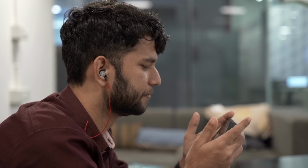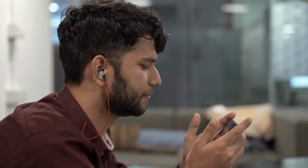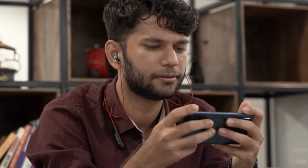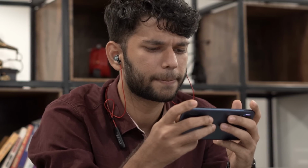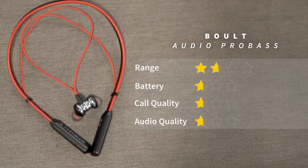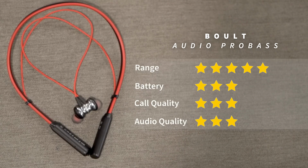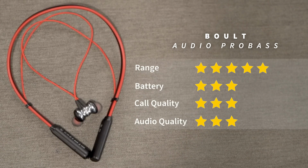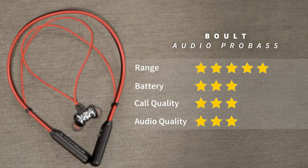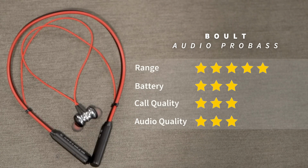Coming to the sound, these have a slightly boosted sound and it does get distorted at higher volumes, but that's just okay. And apart from that, they sounded good. Not much to complain about. And for range, battery, call and audio quality, here's a quick rundown. These have the best range, which is probably due to the all plastic build. Rest all is just average. If you are on a budget, the Bolt Audio Curve is a good option.